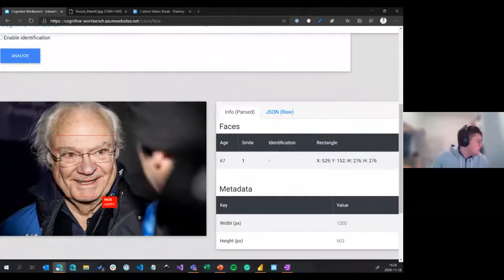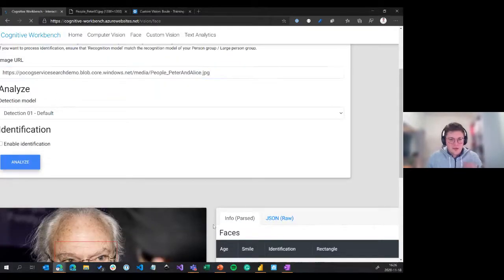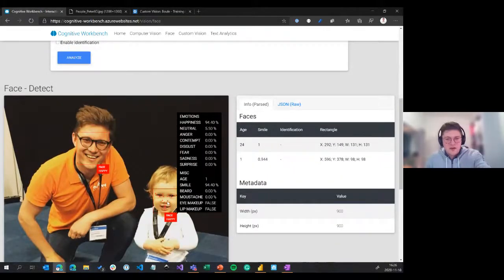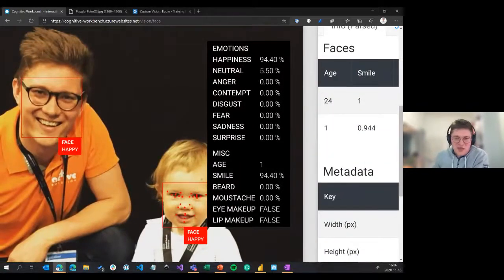Let's see if I have some more interesting picture. I can actually take this one. This is also another picture of me and my daughter when I was presenting at the Microsoft conference a couple of years ago. So this is me. This is my daughter. It thinks she is 1 year old, and she was roughly 1 year old at the time. She's very happy, and yeah, no mustache or beard for her.